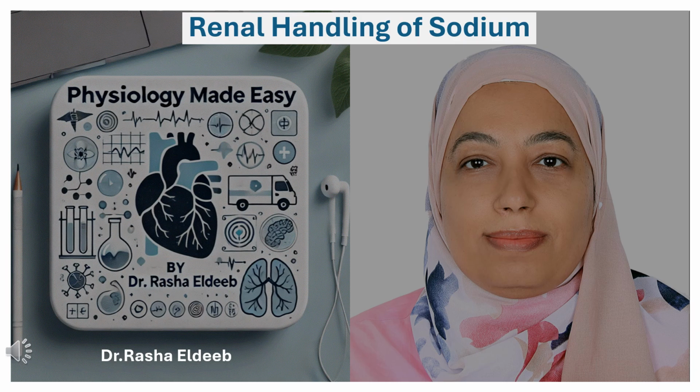So we've got sodium being reabsorbed in the PCT. Where does it go from there? From the PCT, our sodium travels down to the next stop on our nephron tour: the loop of Henle. This section looks kind of like a hairpin turn, and its main job is to create a concentration gradient in the kidneys.